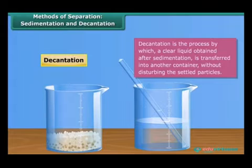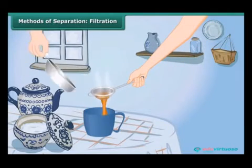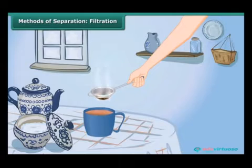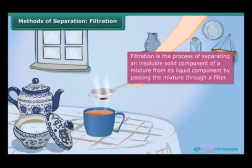Similarly, there are other separation methods too. Let us discover them in this module. Children, after preparing tea, this tea stall owner pours the mixture into the tea strainer. The tea passes through the holes of tea strainer, leaving behind the tea leaves in it. This process of separation is known as filtration.